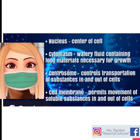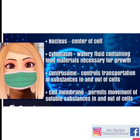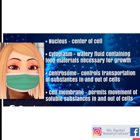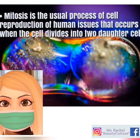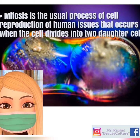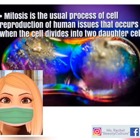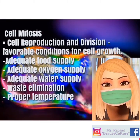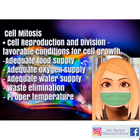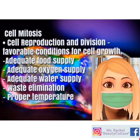Cell membrane is the cell wall. It's a delicate protoplasmic material that encloses a living plant or animal cell and permits soluble substances to enter and leave the cell. Cells have the ability to reproduce, thus providing new cells for the growth and replacement of worn or injured ones. Mitosis is the usual process of cell reproduction of human tissues that occurs when the cell divides into two identical daughter cells. In order for the cells to reproduce, they have to have favorable conditions. That would be adequate food supply, adequate oxygen supply, water supply, waste elimination, and proper temperature.